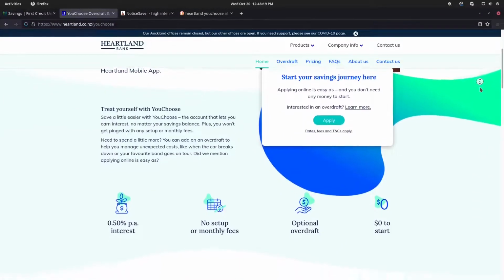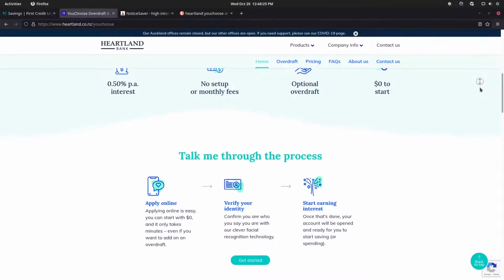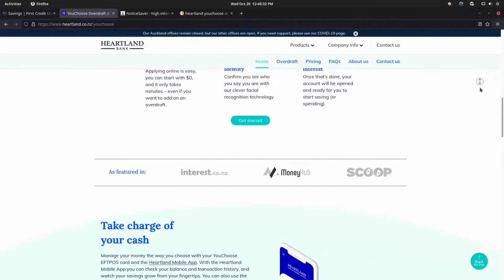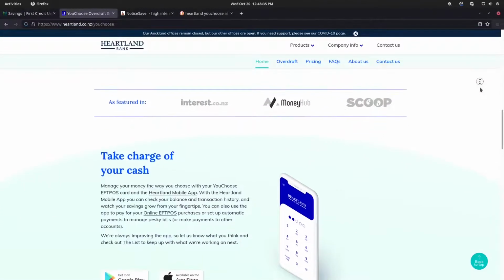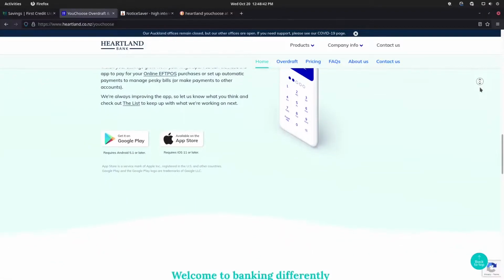Coming in at number 4 is the Heartland Bank U-Choose account. Now this one is a common bank account that I talk about, and it's one of my favorite bank accounts, and that's because it actually works as a normal transactional bank account as well as being a high paying savings account. So it pays 0.5% interest up to $100,000, only one per customer, but you can also attach unlimited direct call accounts, and you can create them instantly online once you have your U-Choose bank account set up, and those have no limit and they pay the same interest. So yeah, that's the first one.